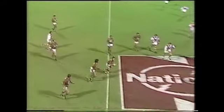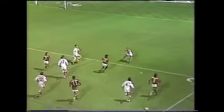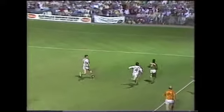Couldn't get a pass away. Now to Coleman. Coleman. Roberts on the outside. Goes to Webb. Webb will foot it. He's in for another try. No, he's not. He's pulled it back. Graeme Hughes has pulled it back.